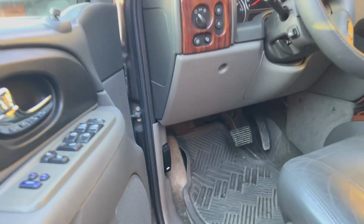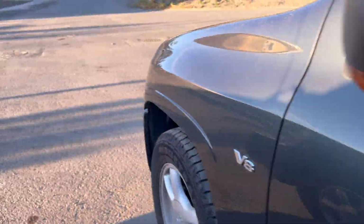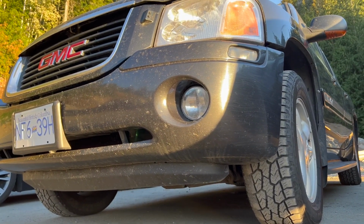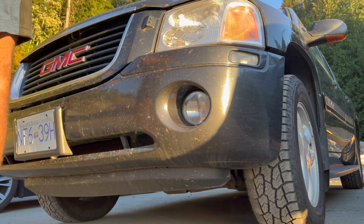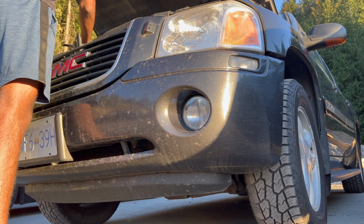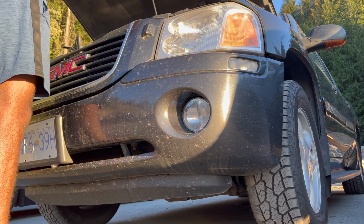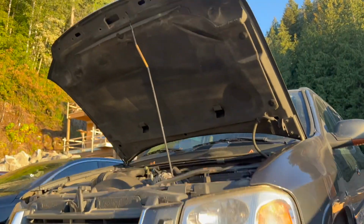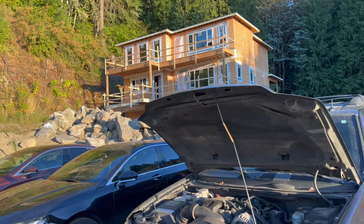Here's a quick look at this mighty 5.3 motor. I'm really going to miss the V8 engines. No matter what hybrid I drive, nothing can replace the sound and solidity of a V8 engine. This is the 5.3 without active fuel management. Ever since GM introduced that active fuel management, it's been downhill when it comes to reliability.